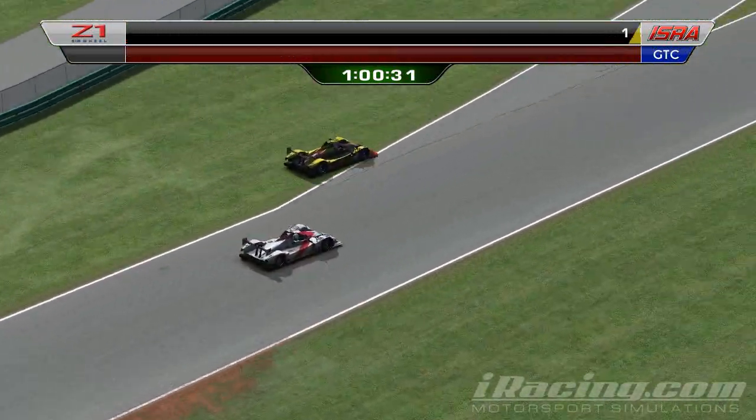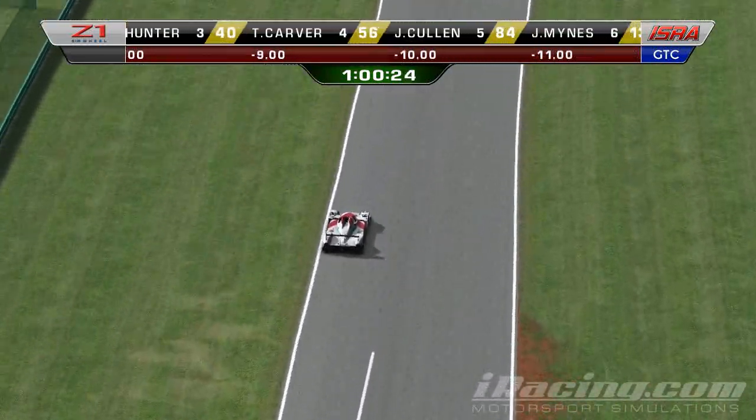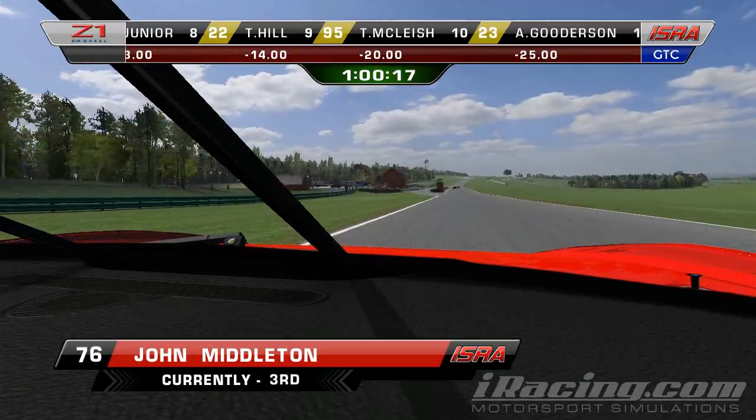Yeah, I was just about to point that out. If you go wide in Oak Tree, there is almost no runoff to allow you to get back on the track safely. We saw Mike go into... I couldn't catch Briles hit the tire wall too, but that is a dangerous corner if you get it wrong.